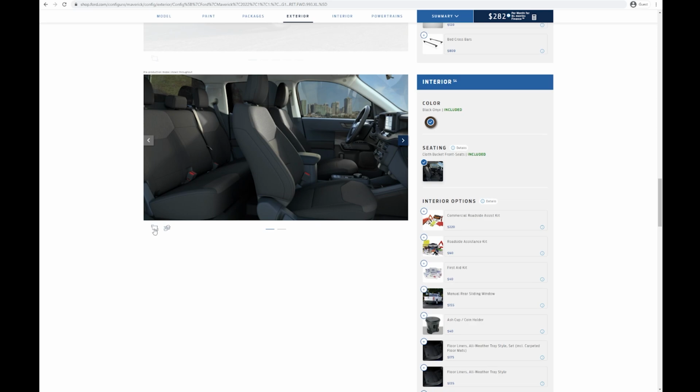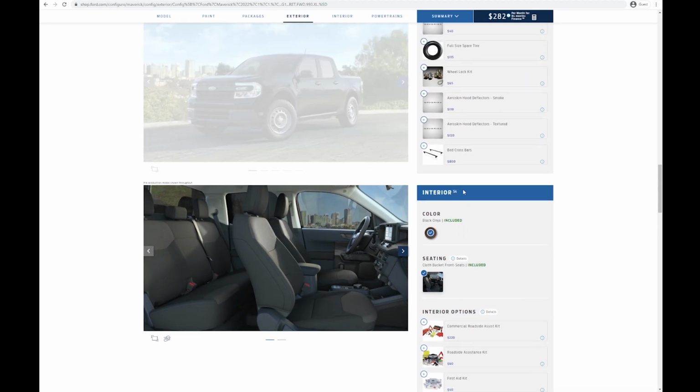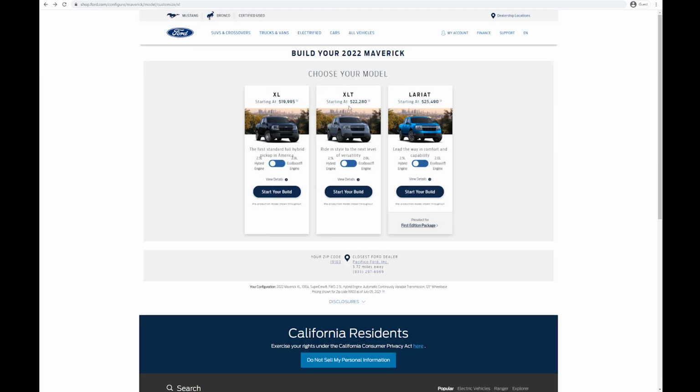One of the other things that I thought was just okay in the XL was the interior. I like the look of the XLT a little better, so you'll see a little bit of difference there when I go through the XLT. But they don't give you options to really customize these things at the XL level. So moving up to the XLT, that starts at 22.2.